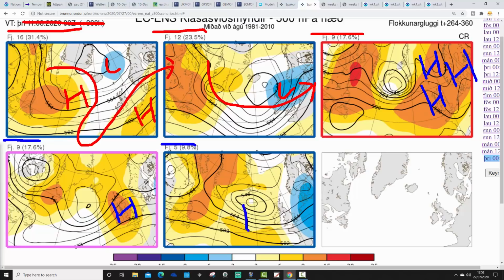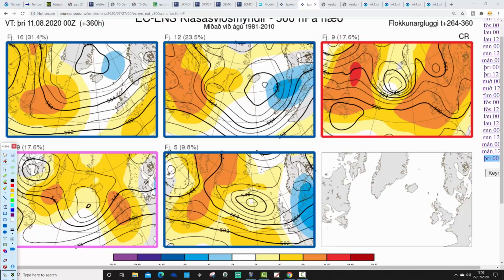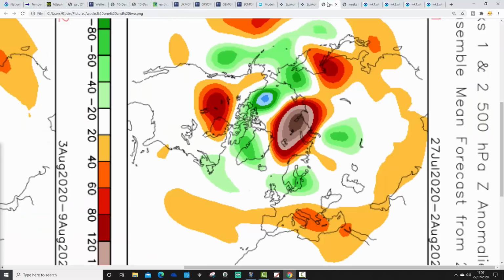And then 5 with high pressure out to the west and low pressure to the east. Could be a bit cool and showery with that option. So the hints are still there, but by the second week of August, we might start to move towards some high pressure. Finally, with CFSv2, these are 500 millibar heights broken down into weekly periods.